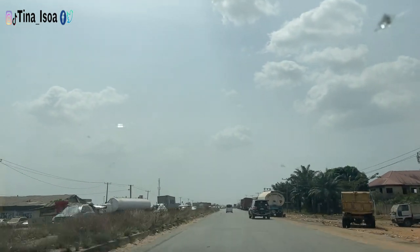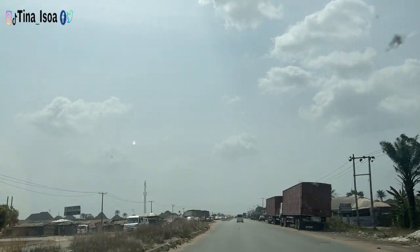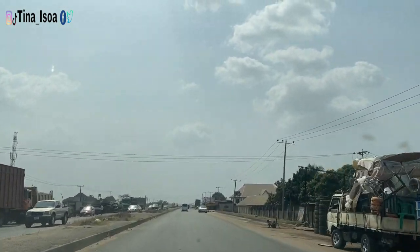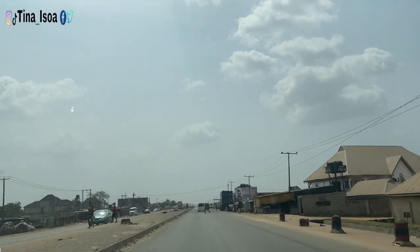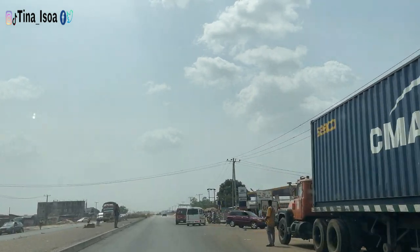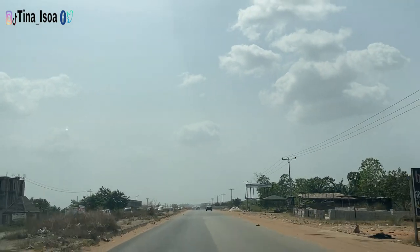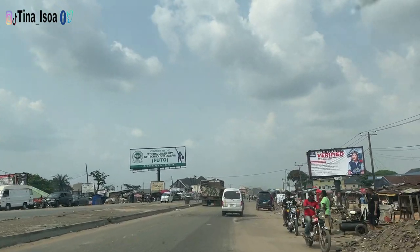Police headquarters is in town. This is where the Port Harcourt Road is, and after the police headquarters, we are right now at Avu Junction. If you're coming from Port Harcourt, you don't need to get into the town. You can stop at the Futo Junction and find your way to the university. But if you're coming from Anambra, maybe from Aba, Umuahia, and probably Onitsha, you will have to get into the town.